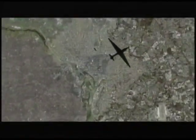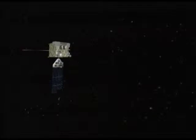Now to the edge of the atmosphere. Things look a lot different up here. That's a Lockheed U-2. And for the big picture, it's into space. Hey, that's a GOES weather satellite. Ugh. Talk about a runaway elevator. And we're back where we started. As you can see, the higher we go, the more our perspective changes, and the more we can learn.